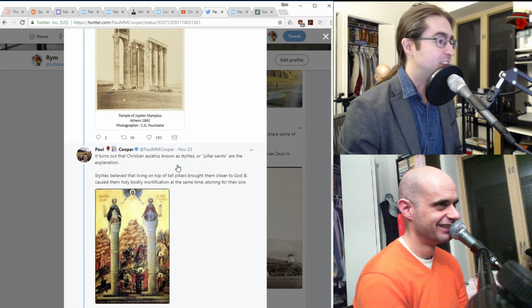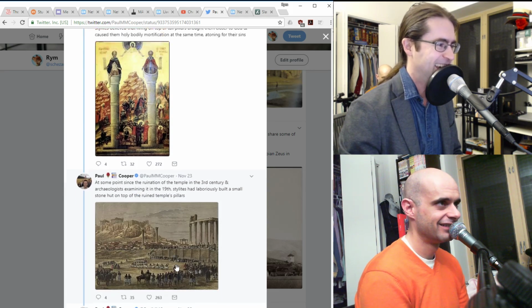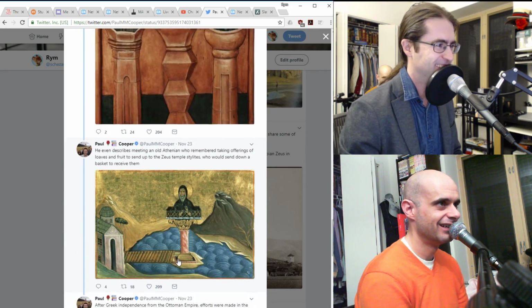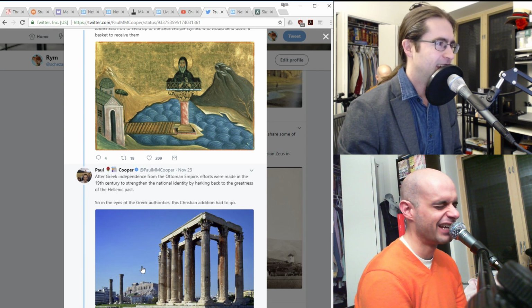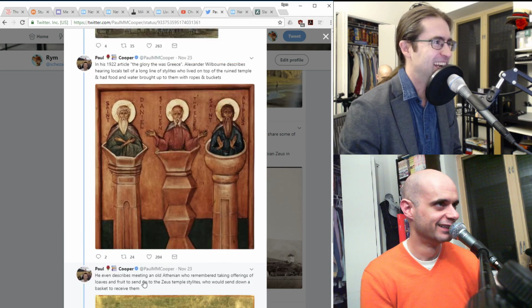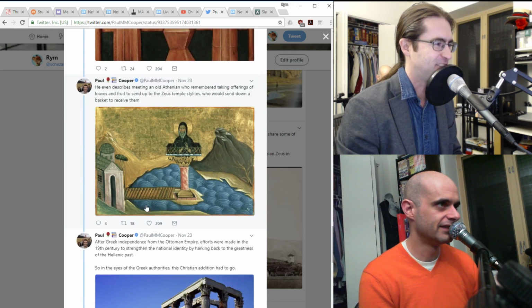It ends with screaming hobos living on top of pillars demanding food from people who pass by. It goes crazy in a hurry. Okay. Was it just some hostile architecture to keep hobos off the temple? It's so much better than that. But you end up with pictures like this of saints sitting on top of pillars screaming at people.